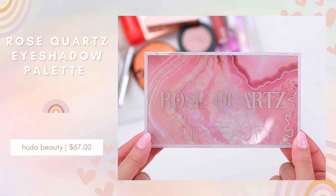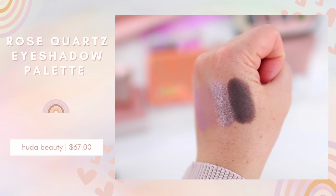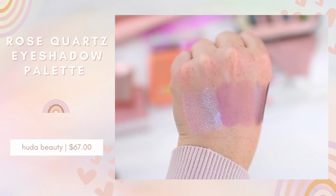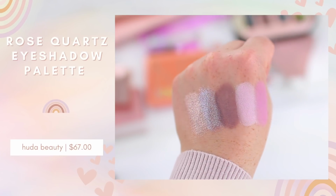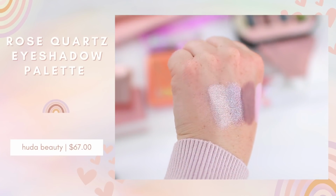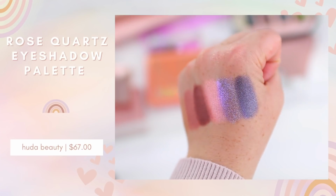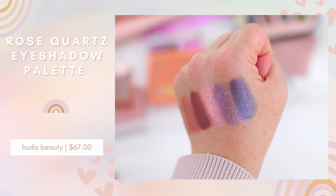I also picked up the Huda Beauty Rose Quartz eyeshadow palette, and I don't know. I feel like I hyped this up in my mind. I think I thought I was going to love it a lot more than I actually do. Don't get me wrong, it is a really pretty palette, but I definitely don't use it as much as I use Mercury Retrograde or Naughty Nude from Huda Beauty. I just find that these colors don't necessarily jump out at me as much. I don't get as excited to use this palette as I do the other two that I just mentioned.